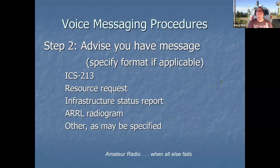Okay. And they may or may not be ready to copy. So first thing you want to do is let them know if there's a specific format, such as an ICS 213, an ARL radiogram, infrastructure status report, a resource request, whatever it may be. Let them know what the format is.